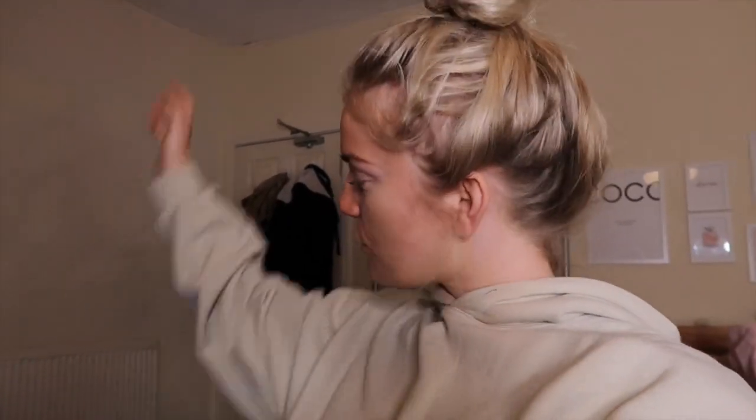So I've just had dinner. I had tomato pasta, tomato spaghetti with chicken and cheese. Oh, it's so good. A little update on the tan. It has gone slightly orange. Yeah, quite a lot orange, but I feel like when I wash it off, it'll be all good.